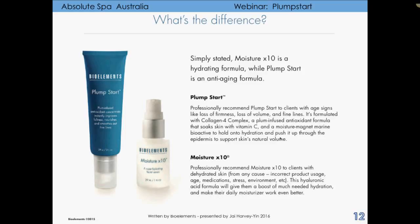I just wanted to also mention that Plump Start can be used for clients with acne, and obviously not teenage acne, but hormonal acne that's associated with menopause. They still have the signs of aging, but a lot of the acne products aren't targeting those aging concerns as well. So it's nice to know that you can use Plump Start on that skin. I also have another question about using Plump Start with microdermabrasion.